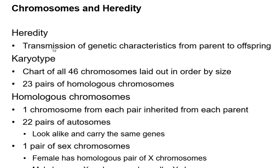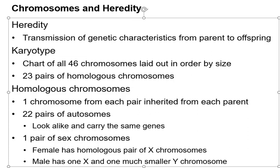Heredity is the transmission of genetic characteristics from parent to offspring. So if your parents are blue-eyed and blonde-haired, then you'll probably be blue-eyed and blonde-haired, because those are recessive traits. As we saw in the karyotype, for each gene you get from mom, there's a matching gene that you get from dad, with the exception of if you're a male, the male has one X and a very tiny Y chromosome.